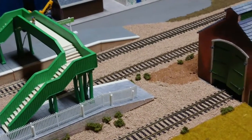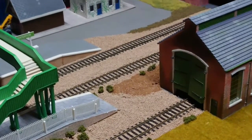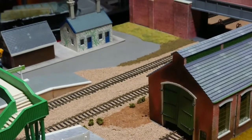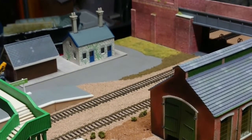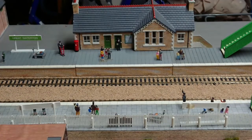All the engines and the Sodor Construction Company helped with the restoration of Great Waterton, and by Sodor Day the town was restored and reopened to the public. This three-part video is titled A Day at Great Waterton. Hope you enjoy it, viewers.